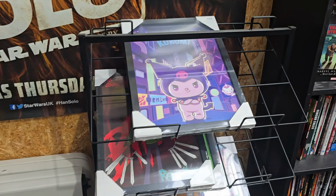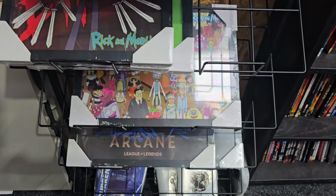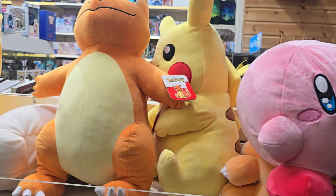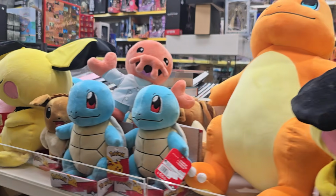Got some of these nice frame prints in here. Kuromi seems to be really popular. We've got some Rick and Morty, Arcane. Again, we've got rows and rows of back issue boxes here, and got some really cool big plushies here. Pokemon, Kirby, and even some Invincible ones at the end.